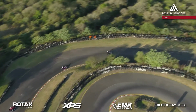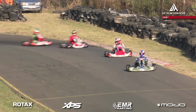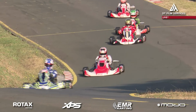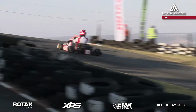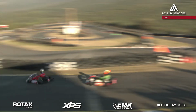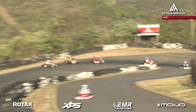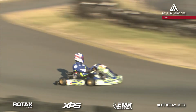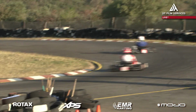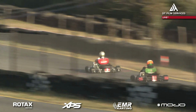Corey Liebenberg there, dad, watching from the sidelines. A master technician himself, he certainly knows how to set up and prepare a race kart. He would have made sure that Bradley Liebenberg has nothing but the best equipment to go racing with today. Although Corey Liebenberg tells me more of their focus is on the All Africa Open tomorrow. That's the one that they want to win. But he's looking very, very strong at the moment.